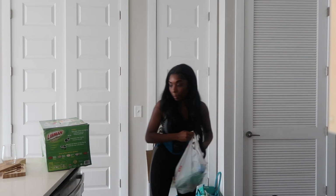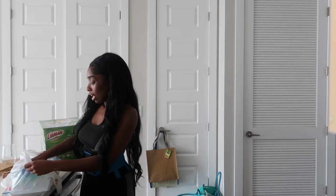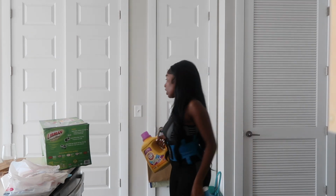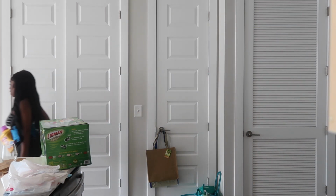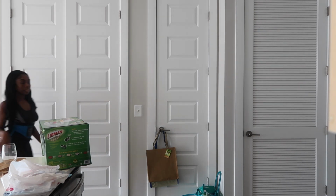But I just got all my cleaner products and stuff that I picked up yesterday. I got some Mr. Clean. We use this to mop the floor. This is a multi-surface cleaner, but you can use it for everything. So I'm gonna use that. I got some detergent that I'm definitely gonna use when it's time for me to start washing everything. But I really feel like I'm gonna wash everything at my old apartment, apart from here, so I can just have everything already clean.